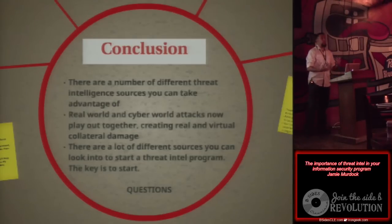Just take that information and apply it to your monitoring program, your incident response, your vulnerability management, and start getting some real-time information, because threat intel will start taking your monitoring program to the next step, so you're more proactive than reactive in your monitoring. And by doing this, it'll also help decrease the time it takes during an incident.